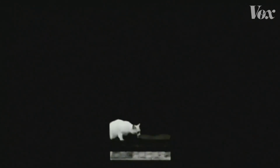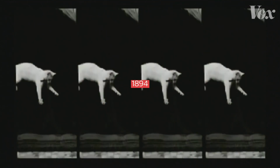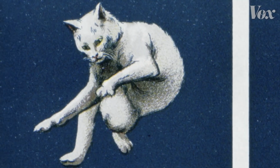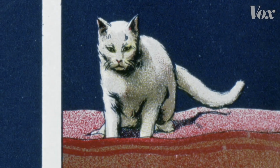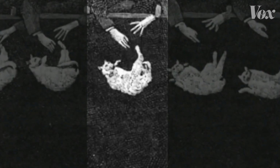This is the first live cat recorded on film, and it's being dropped to solve a physics problem. Why do cats always land on their feet? It's a question that was driving 19th century scientists nuts until one of them used an unexpected tool to solve the mystery: a camera.